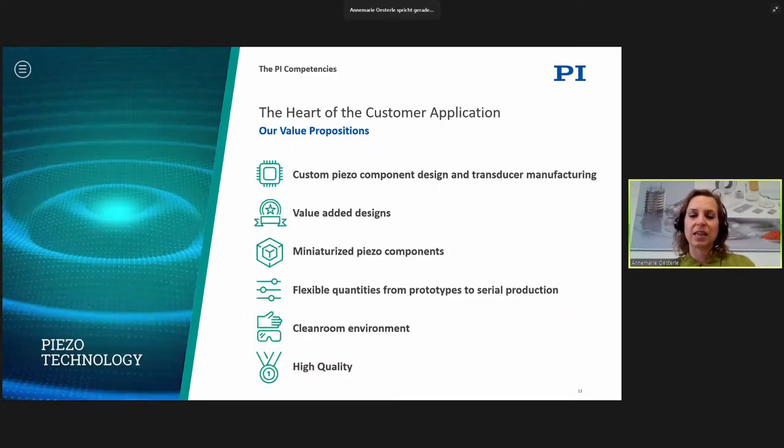So as I said in the slides before, the core competence of PI Ceramics, the Piezo Technology Competence Center of PI, is that we can support with customized piezo components, with transducer manufacturing, and of course, value-added designs. And when it comes to the development phase, we are able to manufacture very flexible quantities, going from one single piece sometimes to quantities of several millions. And to meet the demands of the medical technology device industry, we also have more than enough clean room environment for the production of these piezo elements or subassemblies.